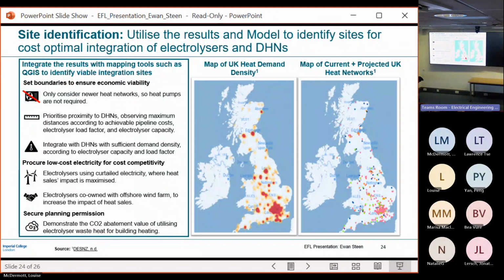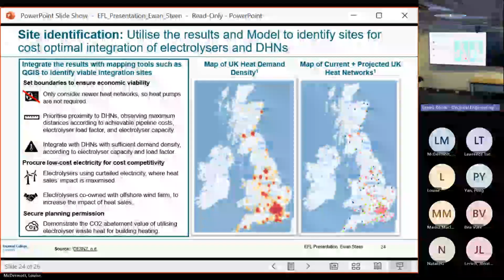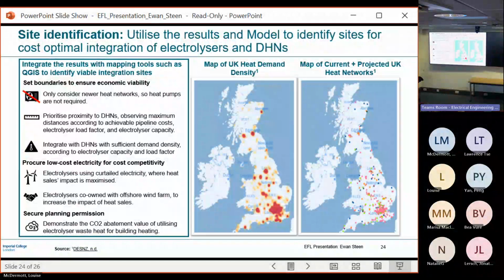So on the right-hand side of the slide, you have a map of UK heat demand density and a map of current and projected UK heat networks. And these are publicly available sources that I found from DESNZ, and you can download CSV files from those. You could use that to apply them as layers to QGIS, and then you could set boundaries on QGIS or any other kind of GIS system where you filter out places that are not going to be viable. So for example, if I were to do this, I would filter out all non-new heat networks because I know that a heat pump would be required and therefore I'd not be able to extract a profit.